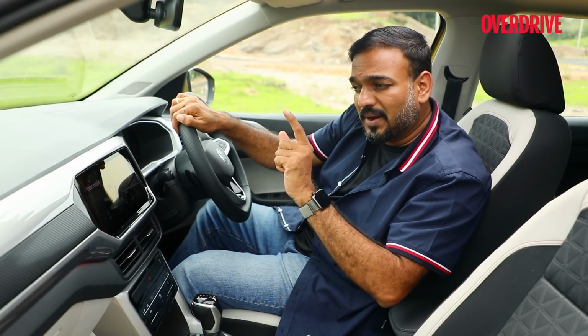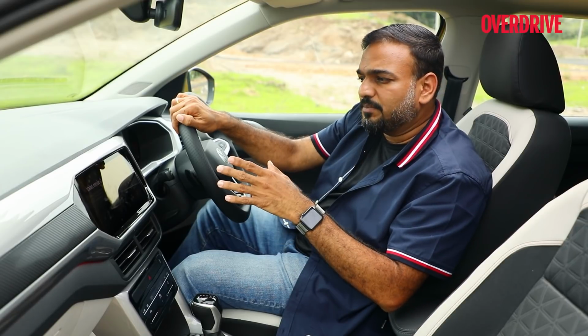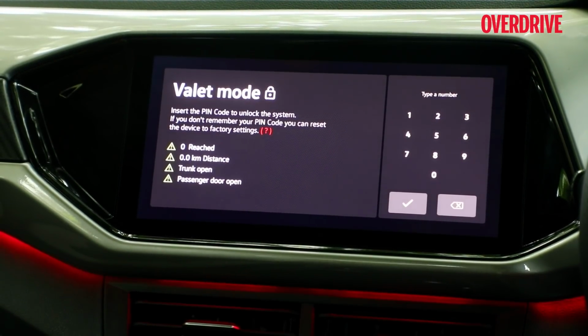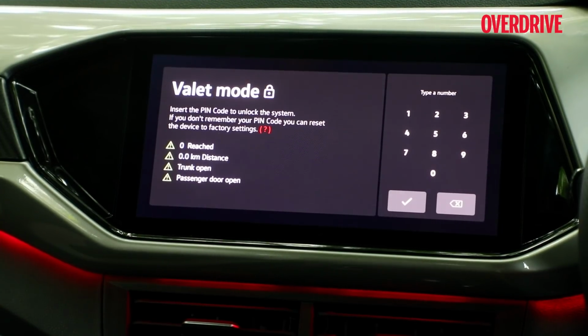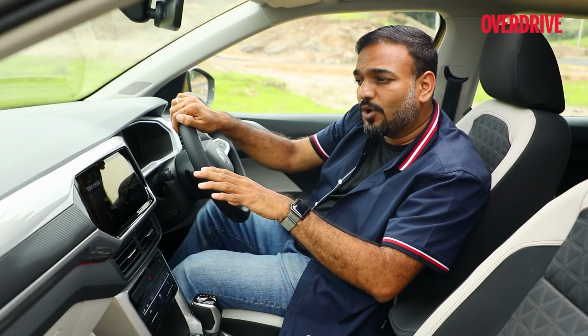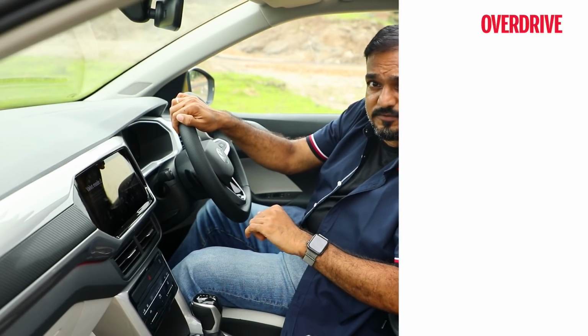It will not do all of that, but what it will do for you is make a log of all the actions. Like, for example, it will log at what speed the Valet took your car from where to where. It will also log stuff like, did they open your boot, did they open the doors, did they spend time inside the car. It will give you a log of all these actions, and I think that's a very nice security measure to have.